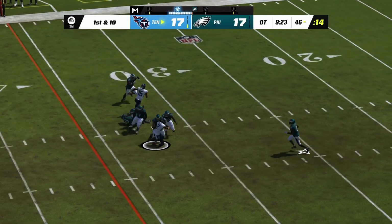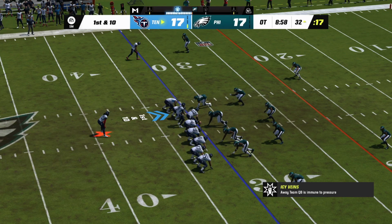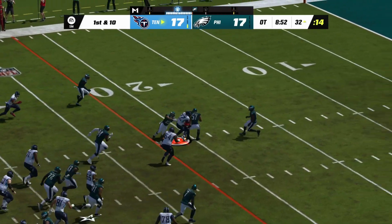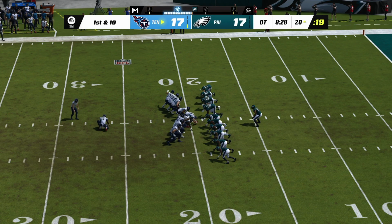Running the slant, that's Robert Woods. And they're going to work. Sometimes those legs slow down a little bit as the enormity of the moment overwhelms them. The veteran guys, they tend to come through. A first down carry for Henry. And they'll get this one to about the 20-yard line. And now it all rests on the right foot of their kicker. This will be a 37-yard attempt.